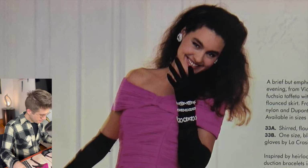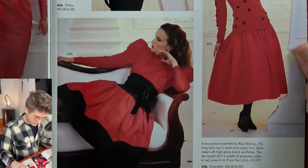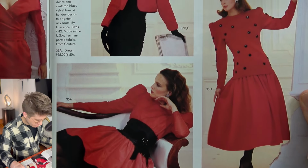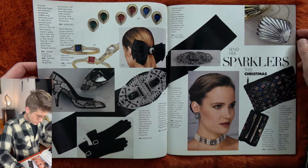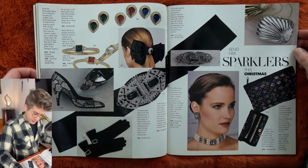Red for the holidays. Okay, really beautiful, like very different fabrics. All these looks are the same bright red, maraschino red color, but very different fabrics. Red and black and like silver accents. Send her sparklers this Christmas. Some sparkly accessories. Looks like a gigantic hair bow.